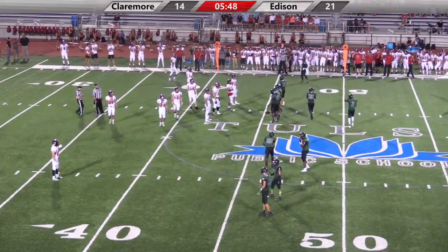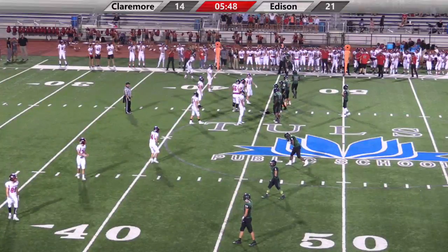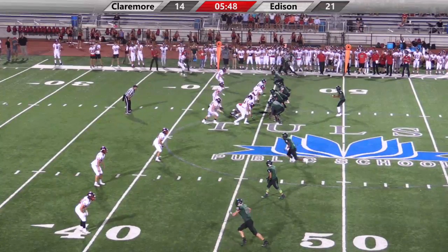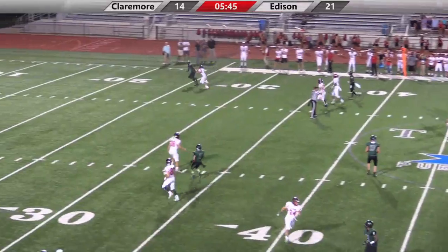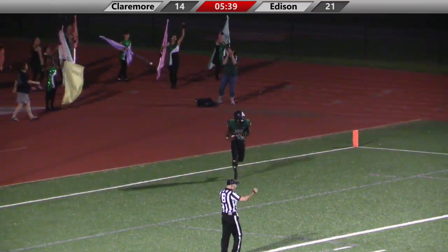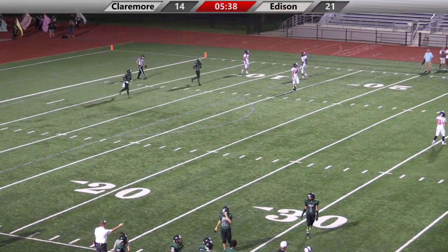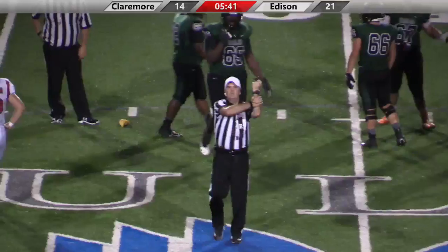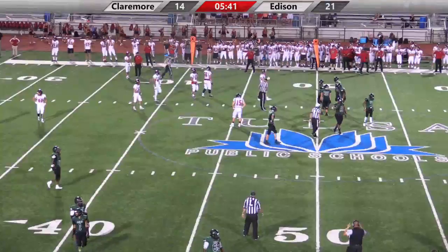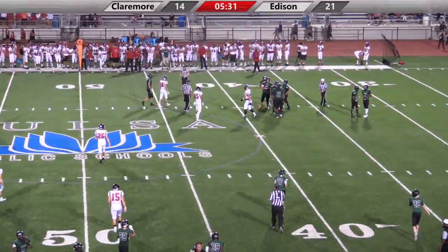They've got 3 receivers split left, 1 right, all 5. Empty backfield. They've got 5 receivers. Morrison is in the slot. Zebra coaches are jumping up and down. Maybe a timeout. They didn't get it. They throw the ball deep to Morrison, and he catches the ball for a touchdown. Flag down. Flag down. Holding, Edison. Holding. Big play right there. Complete. Don't get a penalty, 54. There we go. Zebras hold, sort of.